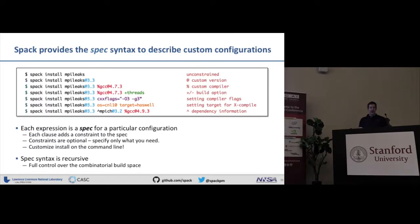So if you look at Spack from a user interface point of view, here's what you might see. If you say spack install, say mpileaks, which is a tool that we developed at Livermore for debugging MPI programs, that's unconstrained. It says, I just want mpileaks, just get me mpileaks, however it makes sense, and get that installed for me. And Spack will go and fill in the details that you need to get that installed. If you want to be more specific, if you're not happy with the defaults or if you want a particular version, you can actually say that. You can say, hey, I want to install mpileaks at version 3.3.